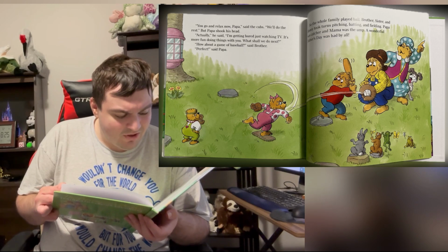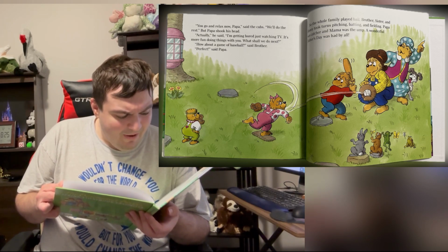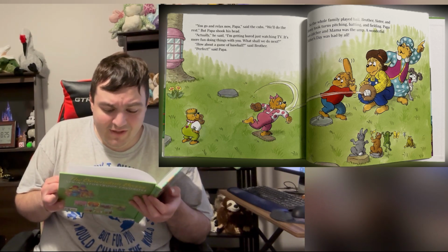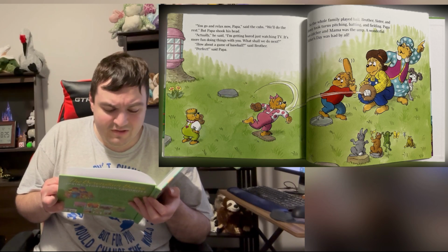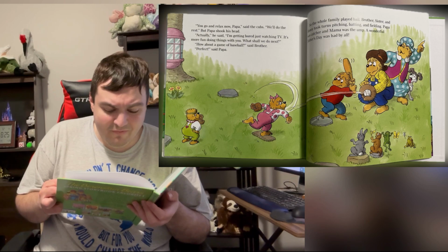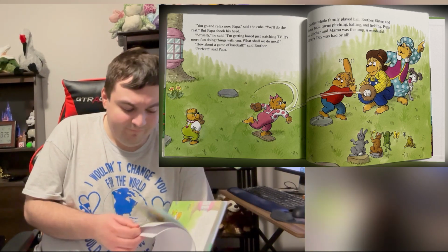"Actually," he said, "I'm getting bored just watching TV. It's more fun doing things with you. What should we do next?" "How about a game of baseball?" said Brother. "Perfect," said Papa. So the whole family played ball. Brother, Sister, and Honey took turns pitching, batting, and fielding. Papa was catcher and Mama was the ump. A wonderful Father's Day was had by all.